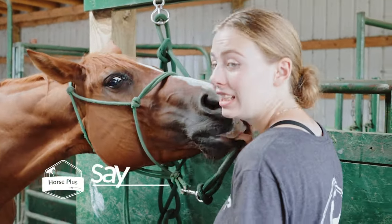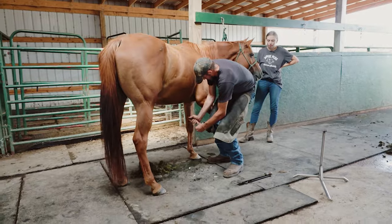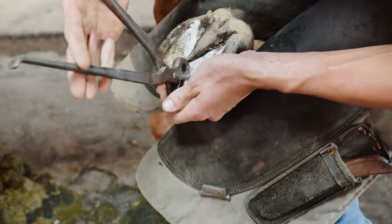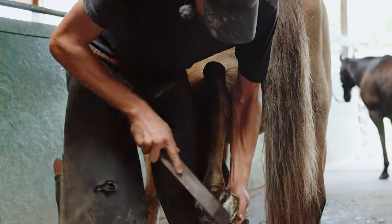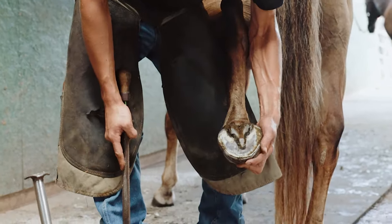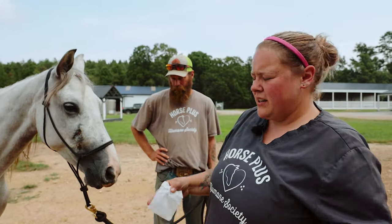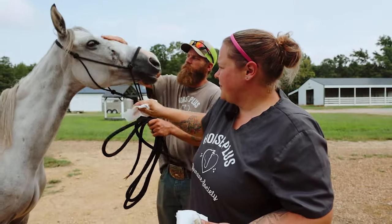Sailor, who is this? This is Glory. She came from the July auction and she's getting her feet done. So we are working on 12 horses today, and so far everything seems to be going really well. Her face is continuing to heal in. There's a little bit of purulent discharge today, so we're gonna flush it out again and see what's going on in there.